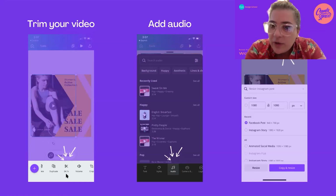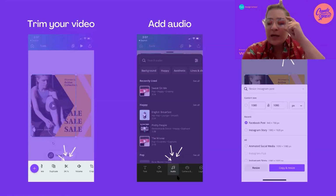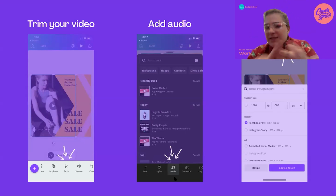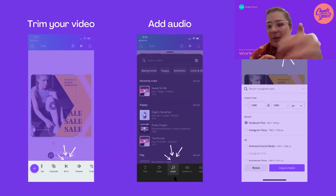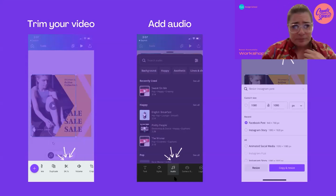If you want to add audio, there is a purple plus button, which you can see there in the editor. If you tap on that, then there's an audio button, and I can search for things like happy music, summer music, anything like that. And you can actually just preview from that screen as well. And then once I found one that I like, then I'm just going to add that to my design.